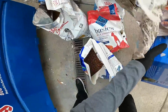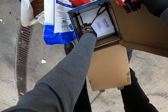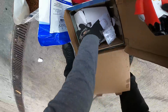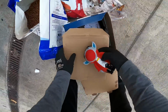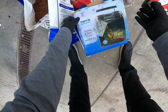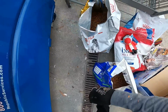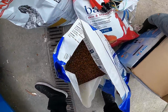It's a little dog toy in there. So yeah, this was the most toys we found for a while. We had been looking every day. I guess you can count this as a toy. I mean, technically it's a dog toy, but it's still fun. Yeah, we did give that to our little chihuahua, so they like it.